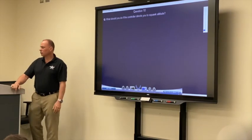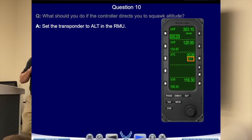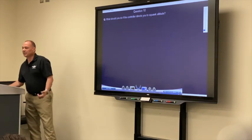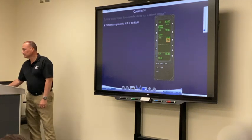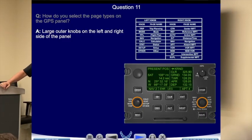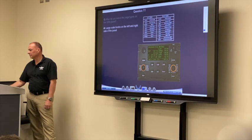What should you do if the controller directs you to squawk your altitude? What did you fail to do? Hey, squawk your altitude. You didn't turn it on. You didn't put it on ALT. You probably left it in standby or on. How do you select page types on the GPS? Correct. Page types are on the outer knob.